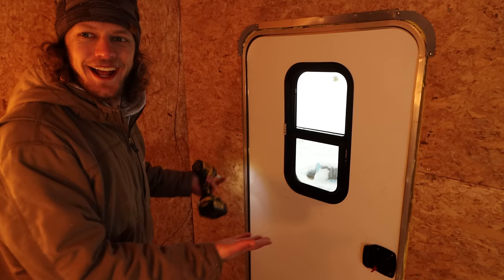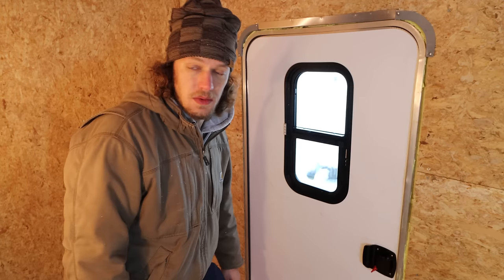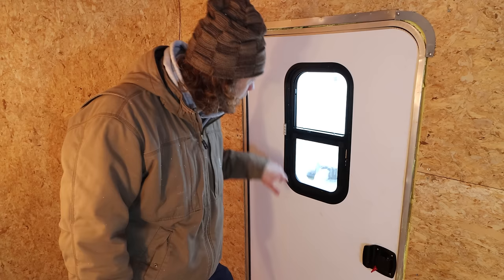Honestly, that went super well. I was too into it to bring the camera around. I had to cut the inner layer a little bit wider for this frame. Window fit first try, so just got to finish screwing this in and we'll be all good. Sick!